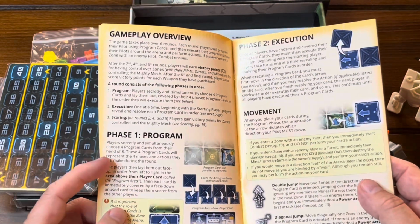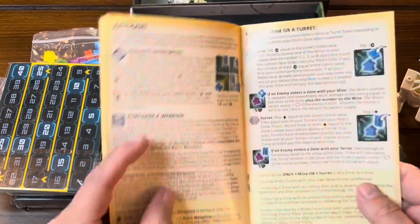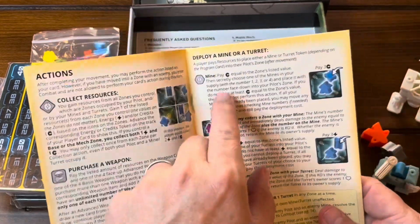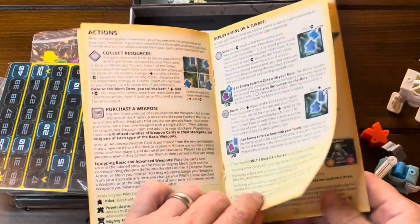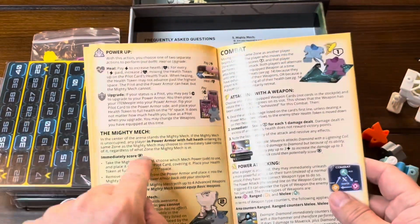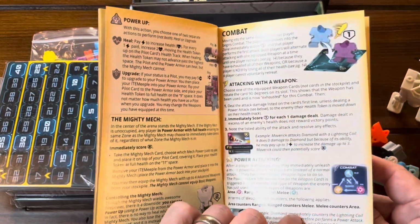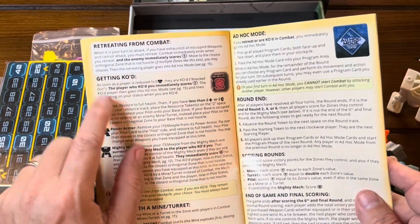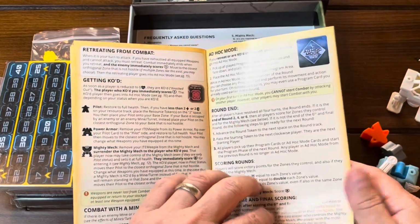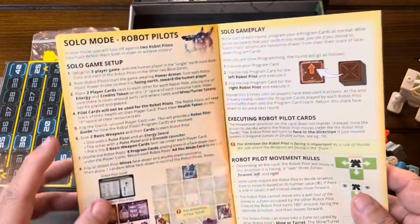There's your game overview, gameplay overview. You got phase 1 is program, execution, movement. Again, this is a program movement game. You got your actions, collect resources, purchase weapon, deploy mine or turret. You got power-ups. You got the mighty mech. Here's combat, attacking with weapon, power attacking, retreating from combat, getting KO'd, combat with a mine or turret, ad hoc mode, round end, scoring rounds, end of game final scoring. Then we have solo mode.